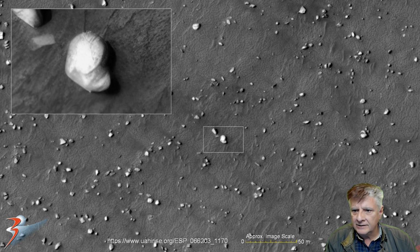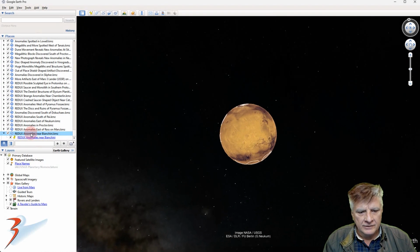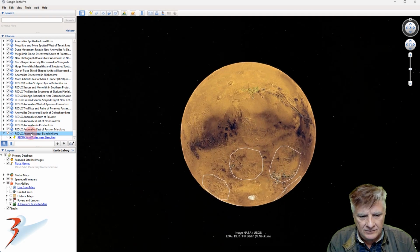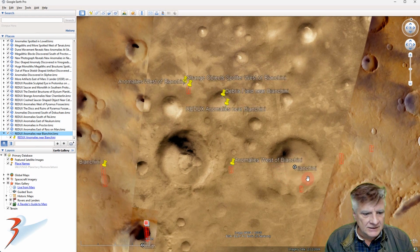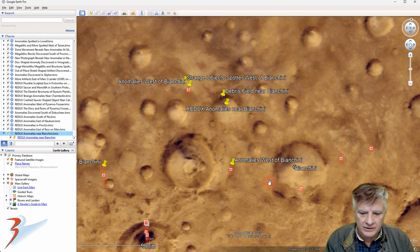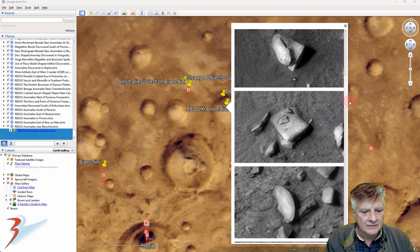And then I thought I'd throw this one in. Looks like a giant bone, vertebrae. Maybe it's a sculpture of something. Don't know. Hold on everyone, we're zooming down to that site. This is in Aonia Terra. We have Bianchini over here to the bottom right. It's about 100 kilometers to the southeast. And there's a look at those anomalies I just featured briefly.